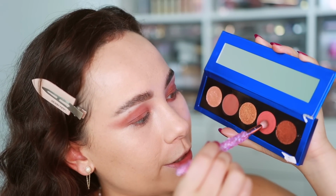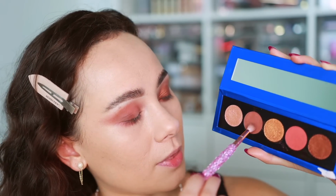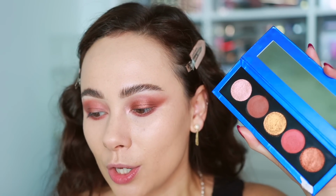And then for the lower lash line, I'm going to go into the warm shade with a sheen, not matte, but not shimmery. And I'm going to blend this along the lower lash line. And then I'm going to go in with the matte brown shade, and I'm going to add the depth right here. And that's it for the base. Now it's shimmers. So let me show you.